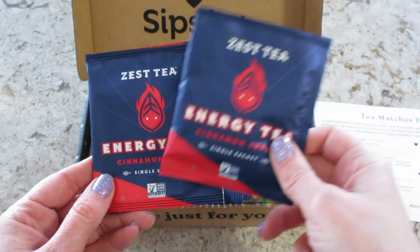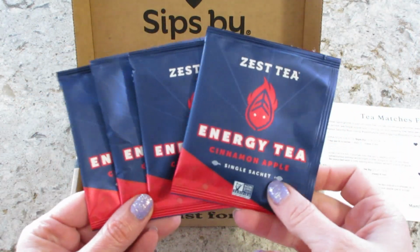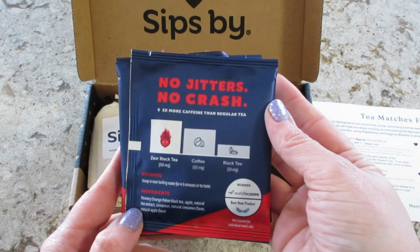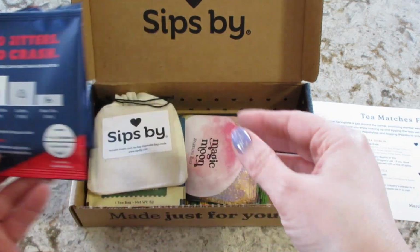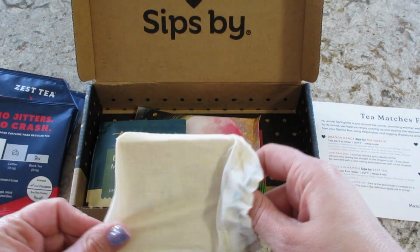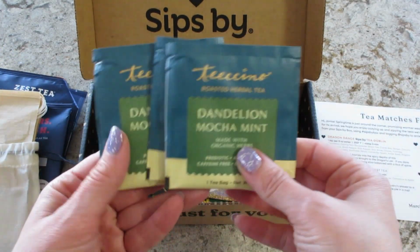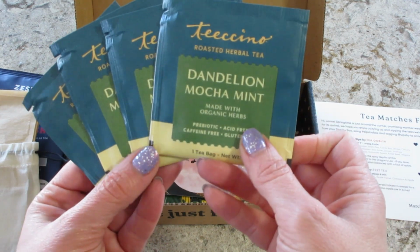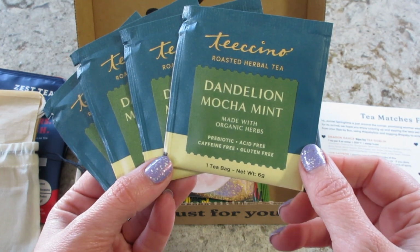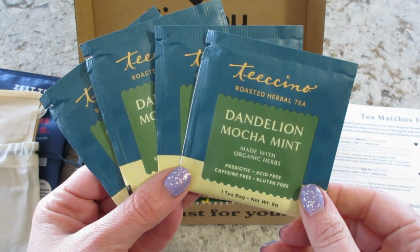We have some cinnamon apple energy tea from Zestea, and anytime they send the individual bags, there's 4 of those. So that's cool. And it tells you the caffeine level on the back. Then we have some fillable tea bags for any loose leaf tea, and I normally get 1 or 2 loose leaf, so I always get like a really good mix of stuff. Next we have Dandelion Mocha Mint with organic herbs. It even has a prebiotic in it. And caffeine free. I'll have to try that. That sounds fun.